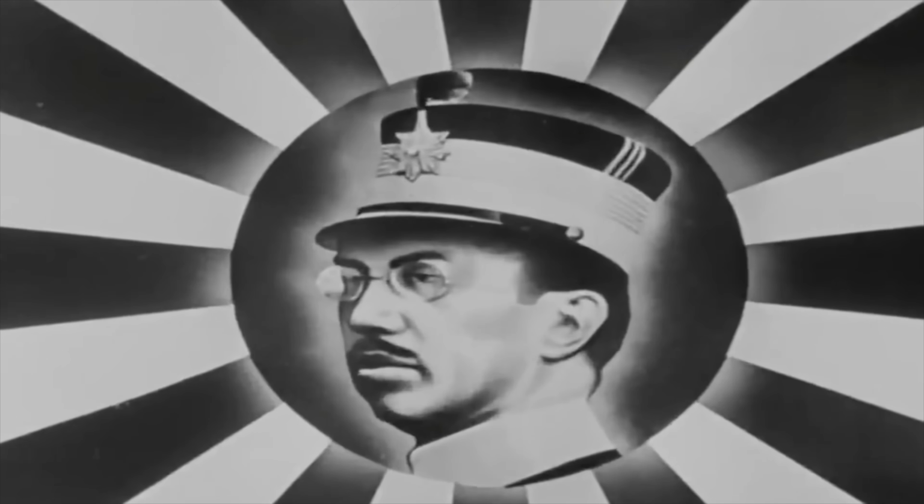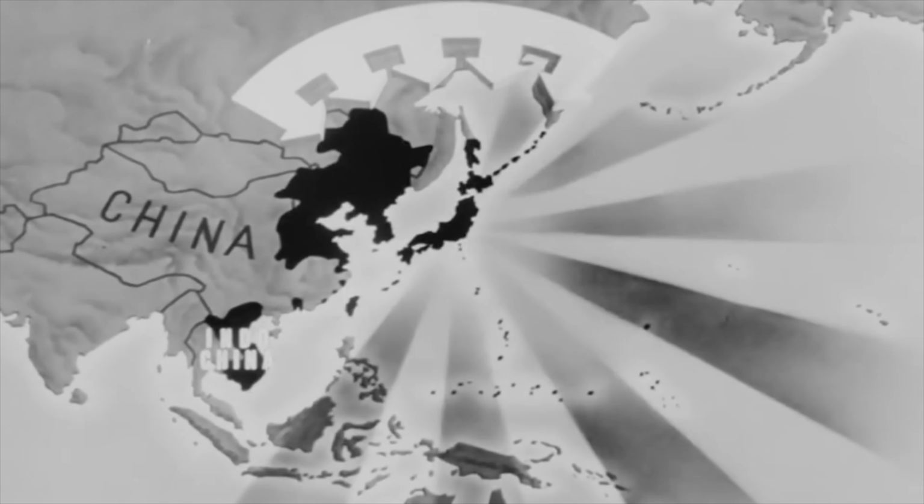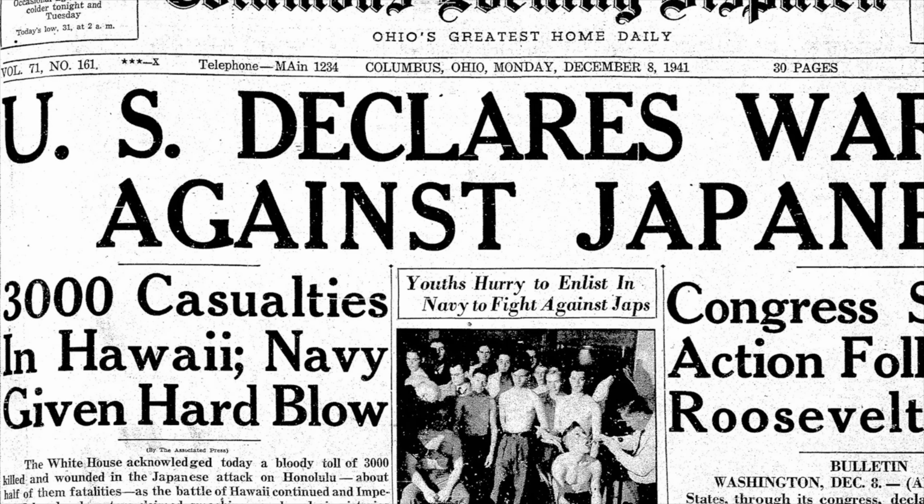With that in mind, and ever since the Japanese began their aggressive expansion in the mid-1930s, the US made efforts to modernize and grow its military across all branches. The Army, the Navy, the Marines, and the Air Corps began replacing their old equipment and fortifying US territories in Asia in case the Japanese decided to attack. No one expected any real threat, but they were wrong.